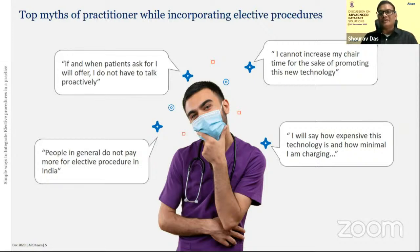The second biggest myth is, I cannot increase my chair time just for the sake of promoting a technology. We'll talk about why this is a myth. The third is about differentiation, and this is very geography based. The biggest differentiating factor that practices try to communicate to patients is saying, this is such an expensive technology, I'm giving it to you at a peanut price, posing that as a value. That again doesn't work well.